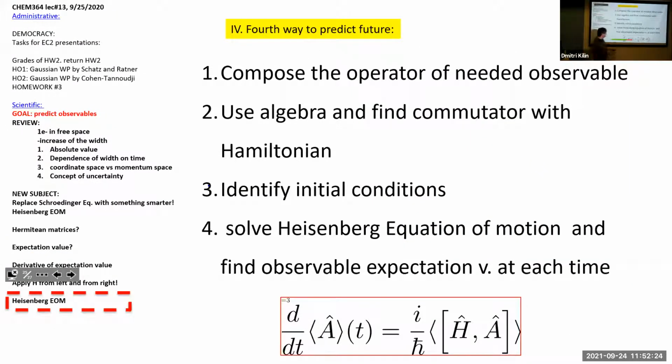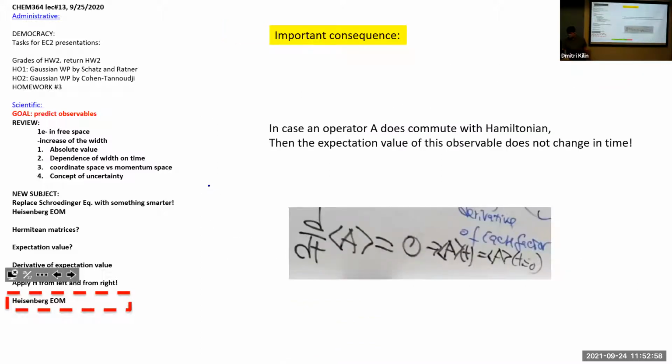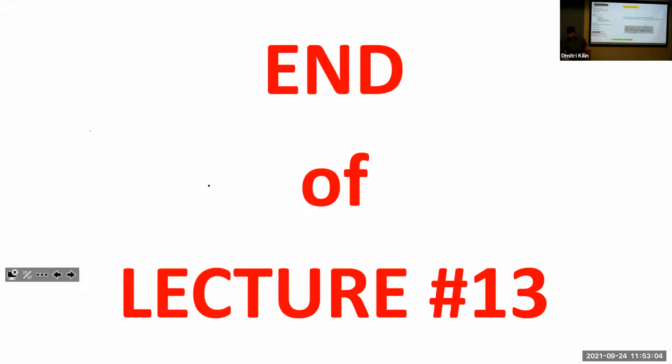Based on this equation, one can plug in any operator, for example the position operator. Since it is a differential operator, this can also be a differential operator. You just practice this commutation, solve it, and then you get regular differential equations, no wave functions, only the observable as a function of time. And even with a million-dimensional wave function, it will be just a one-dimensional function of time. So there are situations when it is comfortable. If they commute, the result of measurement doesn't change over time.